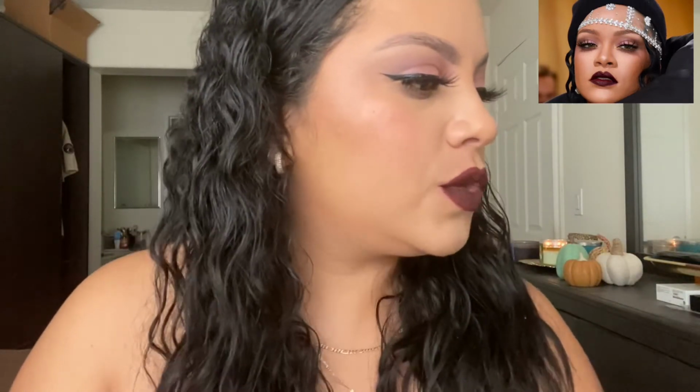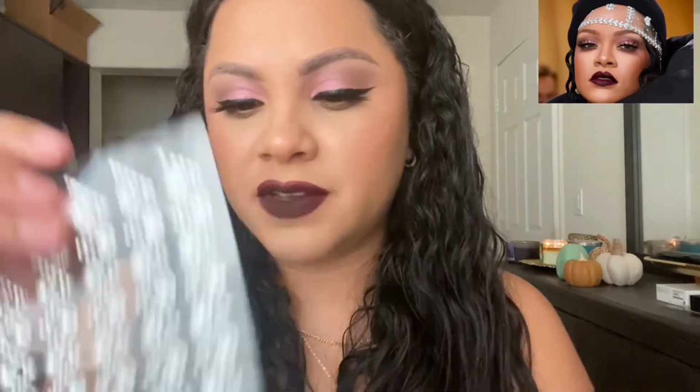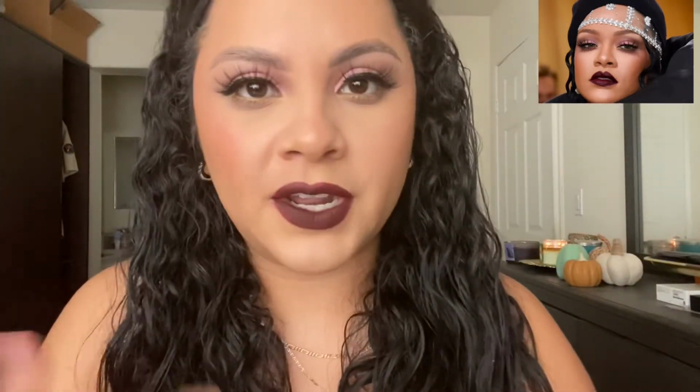Oh, and I also bought these little jewels from Dollar Tree. So the shirt was like $5. I just cut off the balloon sleeves, and then these bad boys were $1. I love to DIY, you guys. It's so much fun. I don't have Rihanna money, I don't have a designer, so I'm doing this for myself, and I think that's so fun. So let's get into it.